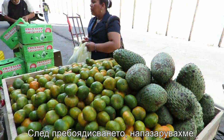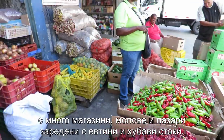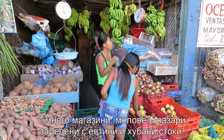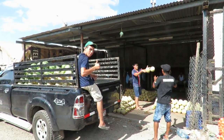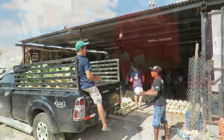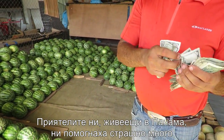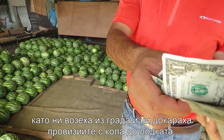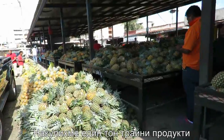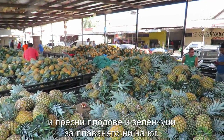After the paint job, we went shopping. Panama City is great for stocking up, with so many shopping malls, stores, and markets filled with cheap, good quality merchandise. Our friends living in Panama helped us enormously, driving us around the city and bringing all the stuff back to our boat. We got tons of long-lasting food provisions and fresh fruits and vegetables for the journey south.